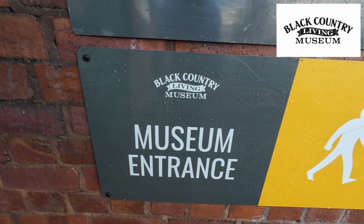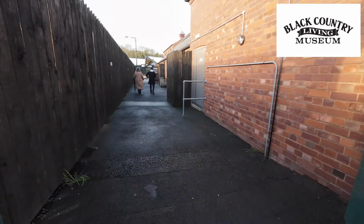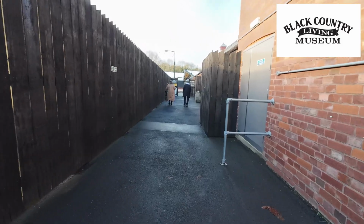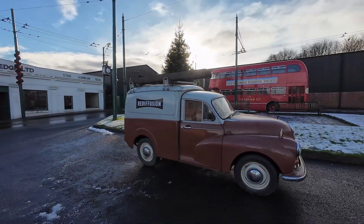So I thought I'd take a trip to the Black Country Living Museum. It's a journey back in time to one of the most important industrial regions in the world.